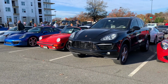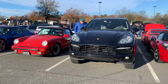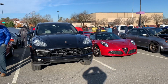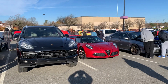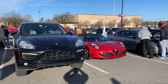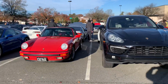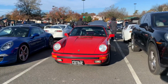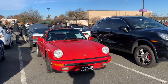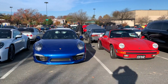So we'll start off over here. What we got is a Porsche Cayenne Turbo from 2013, and I actually know the owner of this car. So yeah, it's really cool. Next to it, we got an Alfa Romeo 4C. We got that right there, and then we have an air-cooled 911. I think that's just the base model. I doubt that's the turbo. Yeah, we got that. We got the blue Porsche today.